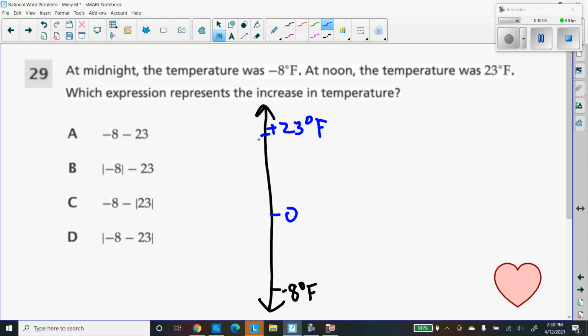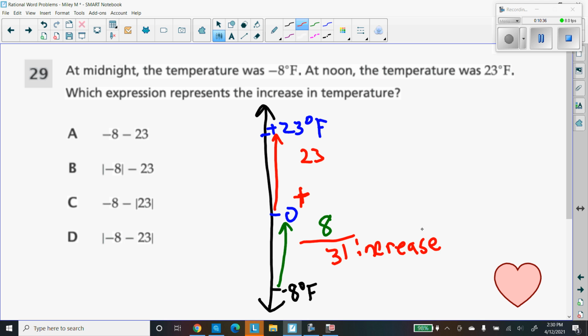So which expression represents the increase in temperature? Well, the temperature went up. It went up from -8 to 0, so that's a total of 8 degrees. And then it went up some more from 0 to 23. That's a total of 23 degrees. So it kept going up, and I'm going to add all this together because it went up by 23 and 8. That gives me 31 degrees increase. So that's what it went up.